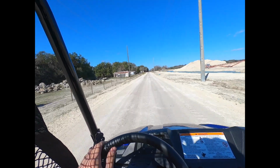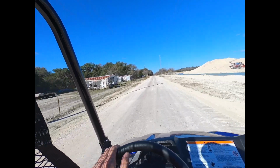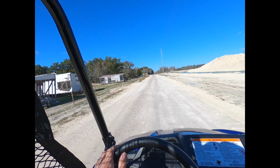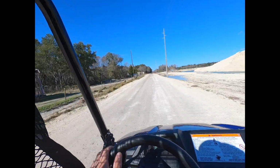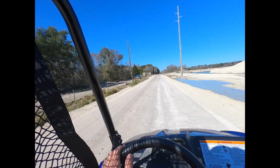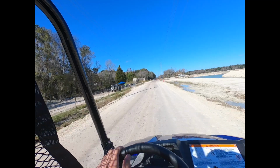Got up to about 40 miles an hour. It's not the quickest side-by-side, but for a four-seater, it can carry the whole family and do work in the yard just the same. It's about as fast as we're looking to go with it. So pretty happy with it overall.